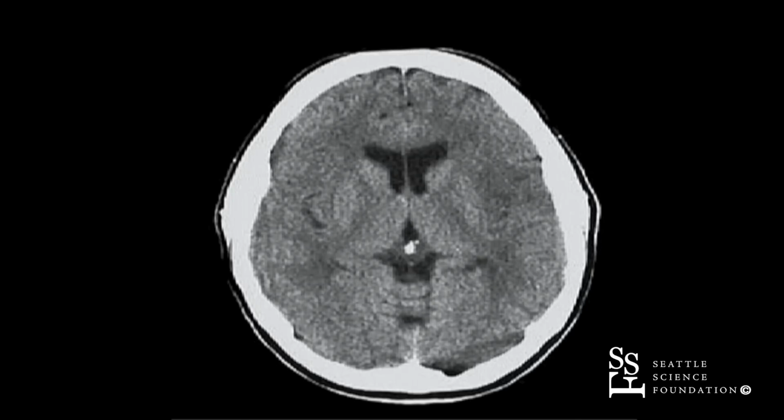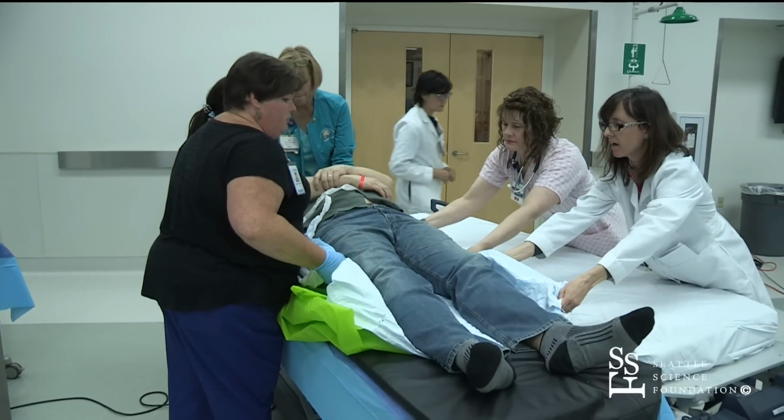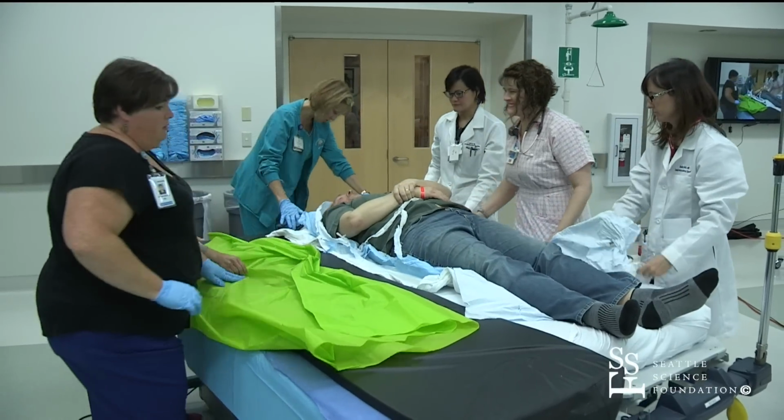Are we using the white sheets? The sheet's under there. We'll take the whole thing? Yeah. On three? On three. 1, 2, 3. Good. Okay, thanks, everybody.